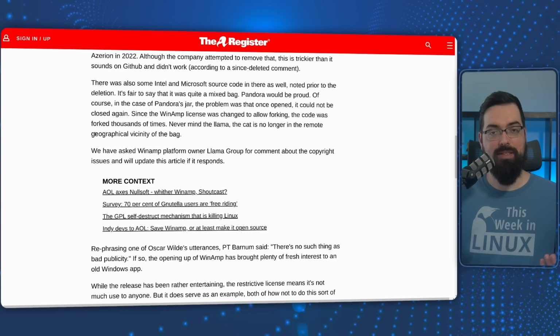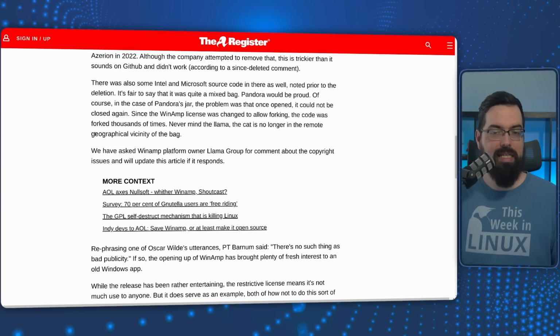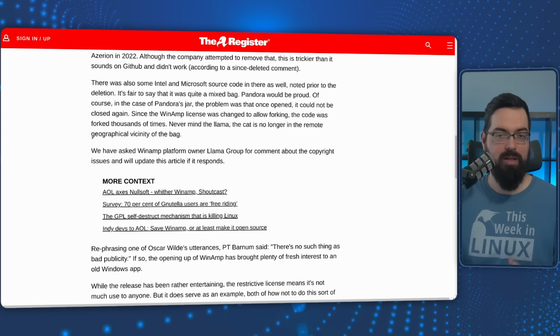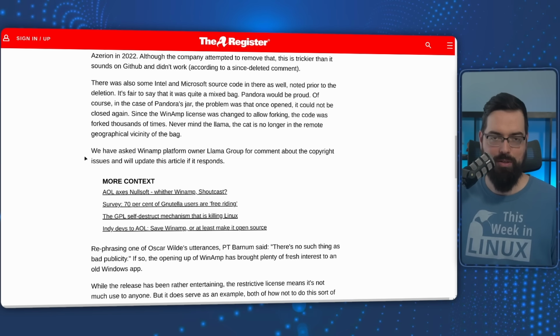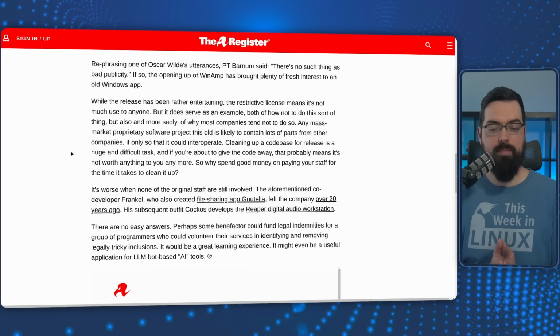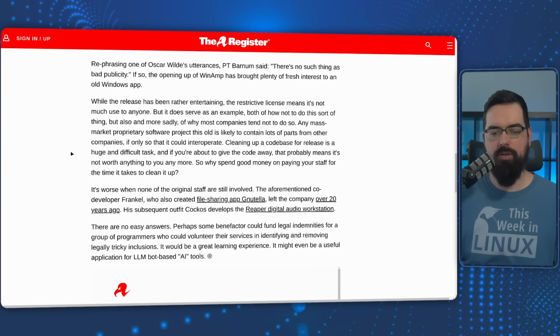And actually, some people would say that if you try to delete something on GitHub, it's kind of always there, technically, even if you don't see it or people don't have access to it. That's a longer story. Now, this is very interesting because The Register brings up a couple of points that I think are worth talking about.